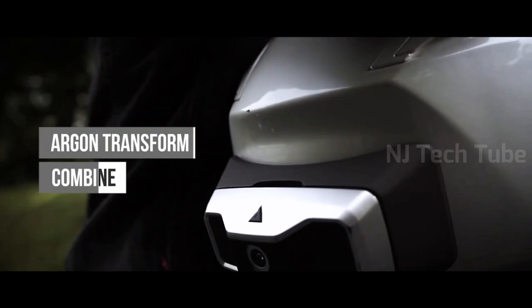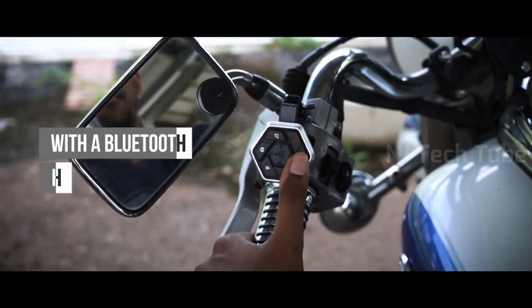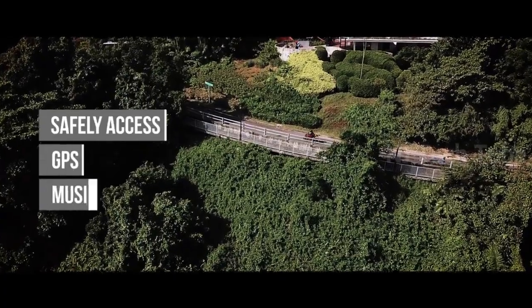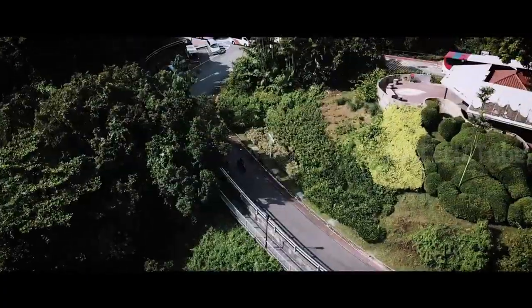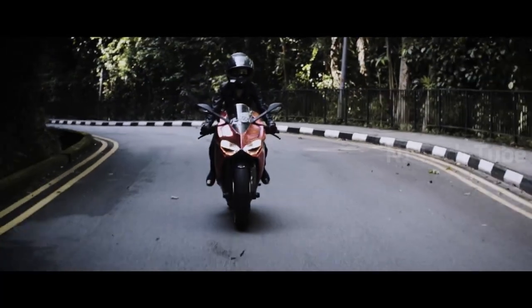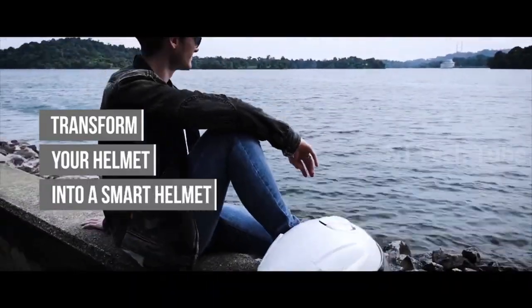Argon Transform combines a see-through AR heads-up display with a Bluetooth handlebar controller, allowing riders a safe way to access GPS, music, calls, and more. No more awkward action cameras or expensive standalone smart helmets. Finally, you can transform your helmet into a smart helmet.